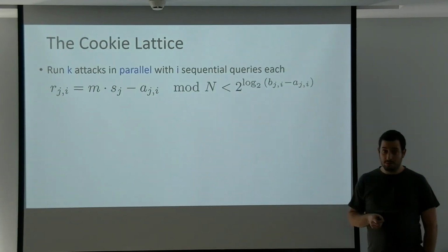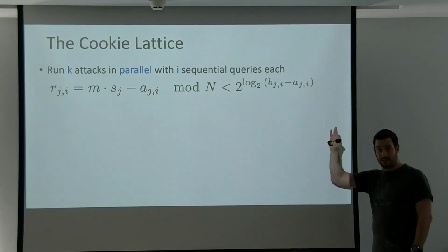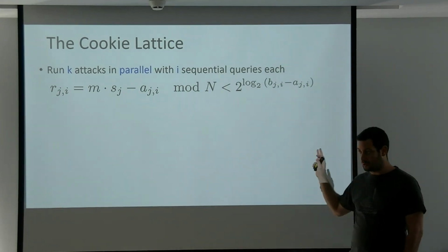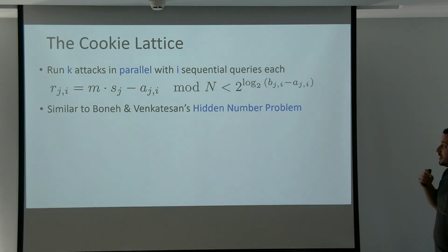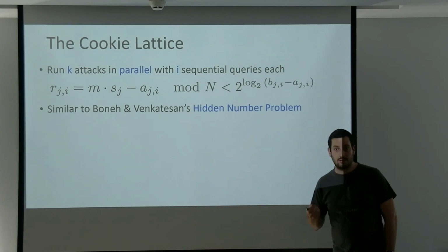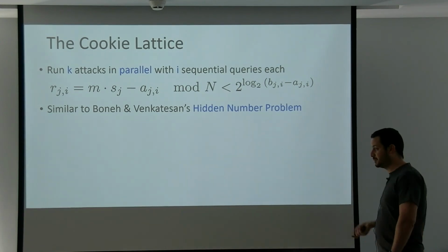Now, what I'm going to do is we're going to assume that we run several attacks like this in parallel, each attack using completely different random S values, a random blinding value. And now what we saw is that this is actually very similar to a very well-known hidden number problem that was previously used to try to break discrete log-based encryption.